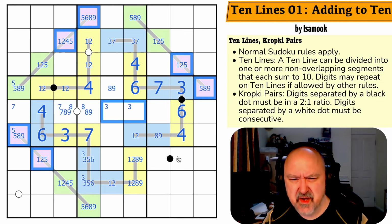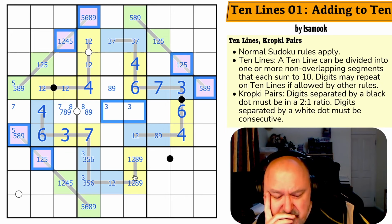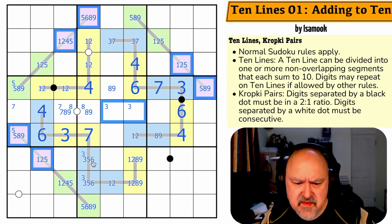That's a really weird chain. If this is 1, 2, the puzzle is broken because all of the 5s mean that there's a problem there. But I don't like that. I mean, it's true, but I don't like it. Because this would be 3, 6. No, actually, I'm not sure that's true. But it doesn't feel good.